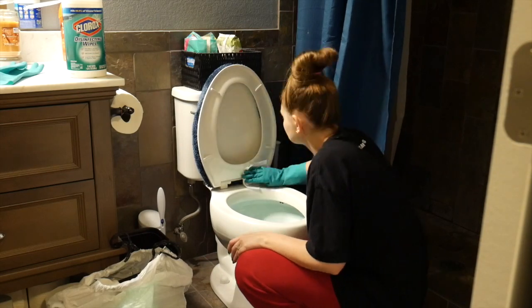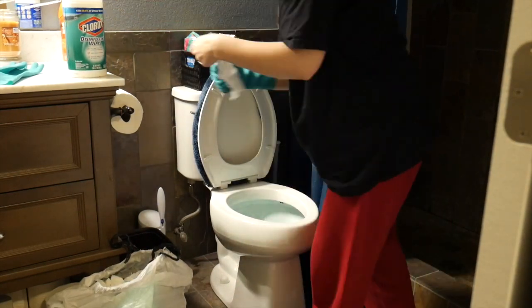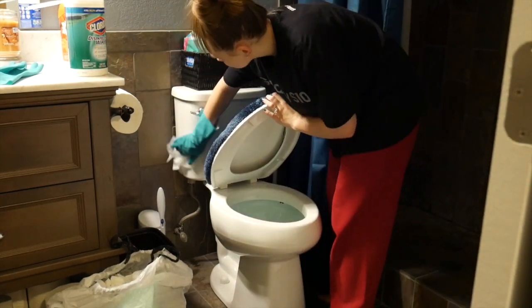Next on my to-do list is going to be cleaning our bathroom toilet. This is a super germy surface, so I want to make sure that it is sanitized.